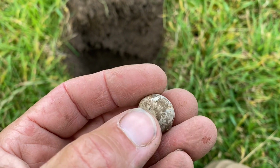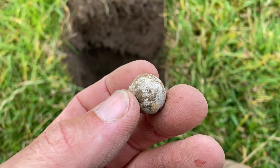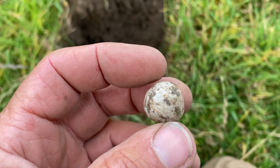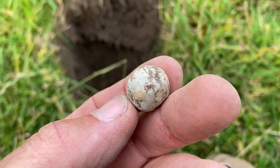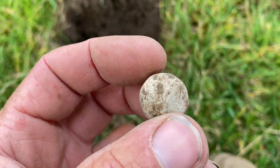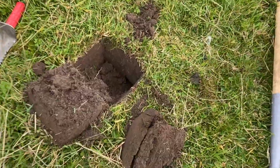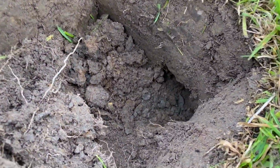It's just impacted something slightly on that flat side. Whether it was just an air shot fire, I don't know. But it is a big old piece of bloody lead that is a musket ball. It's pretty amazing. We'll keep going. I'm trying to keep you out of the wind as best as I can. In the bottom of the hole there.